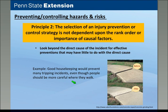The second principle just says that injury prevention isn't always dependent on just the exact thing that happened. So look beyond the direct cause of the incident to find effective preventions that might not have anything to do with the direct cause.